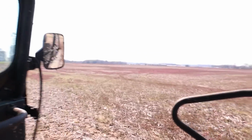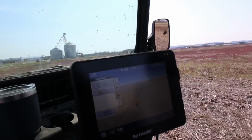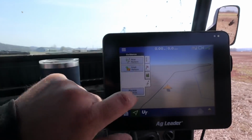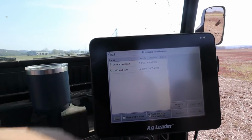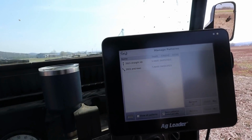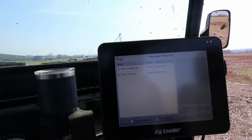Alright, BJ's getting ready to strip till this field. I went through and basically resurveyed it. I had a setting set wrong the first time I did it. But I also went in and named our patterns. So we also have a boundary and these straight lines. So here's our straight, here's our end rows. I tried to keep it pretty simple.